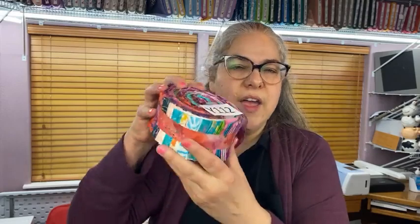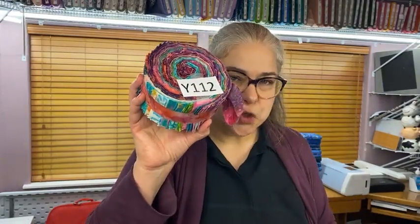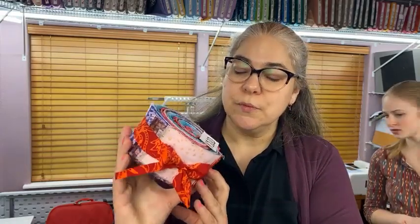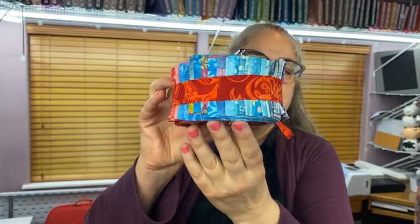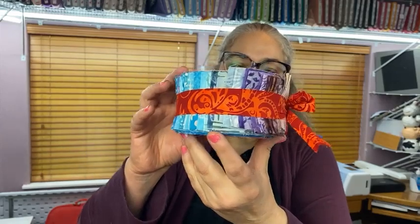Well, this one is Y112 for $39.50, 42 piece, 2.5 inch wide strips. And Karen, we've got your order there. And then Deb also. And here is the next jelly roll, Y120. Hopefully you can see some of those colors. Move them kind of slow. So these are $39.50.